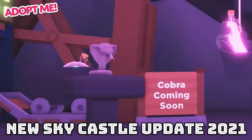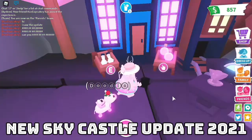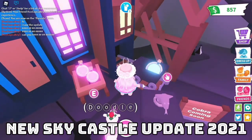The potion shop that many players are used to will be removed in this update. Even though the shop will be gone, the potions will stay. They can now be found in the new Sky Castle.